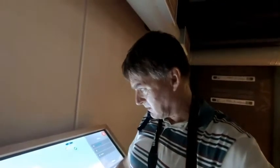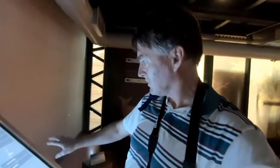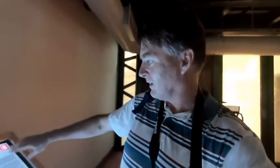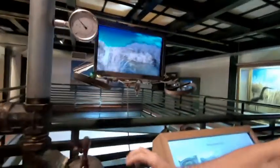Okay, I'm going to reduce the map now. Okay, here it is. So I can see what I'm doing here. Right, back now. But you can send emails to yourself from here, pictures and stuff. Tells you all about the flora and the fauna and the nature, which is very, very good. And over here is a big, looks like a flat screen TV, and there's this wheel here, a turned wheel. And it changes the pictures.